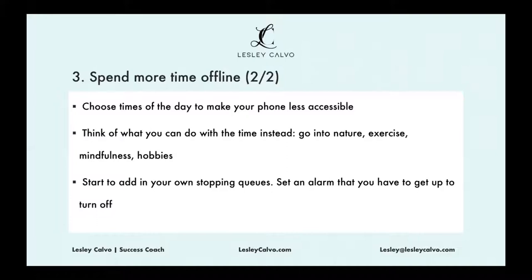Another thing to do, rather than just thinking, right, I need to be off my phone, I don't need to spend so much time on my phone, is to actually think about what you want to do with the extra time that you're going to have by not being on your phone. That could be going into nature, doing some exercise, mindfulness, taking up hobbies, reading.